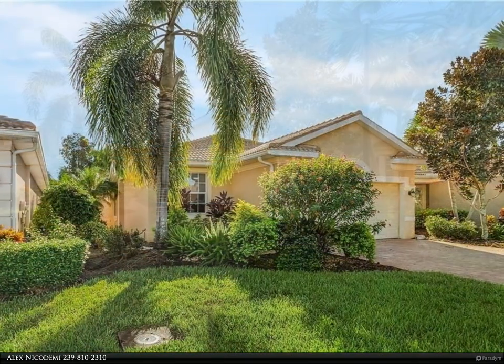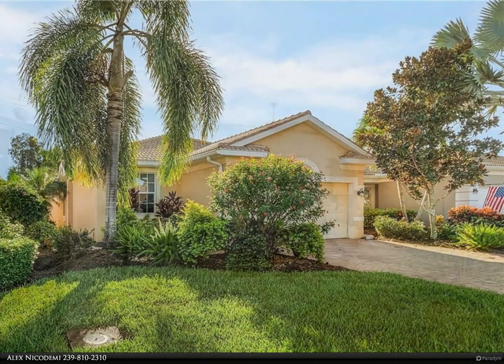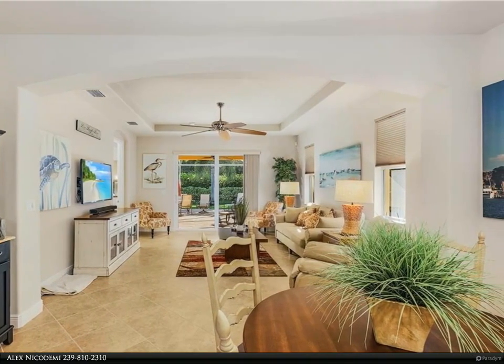Welcome to our clean and well-maintained home in the beautiful Reserve at Estero community. Turnkey furnished and in move-in condition. The home is built by the quality of Toll Brothers Incorporated and offers a wonderful lifestyle in the heart of Estero.